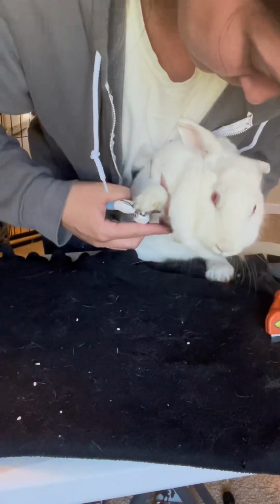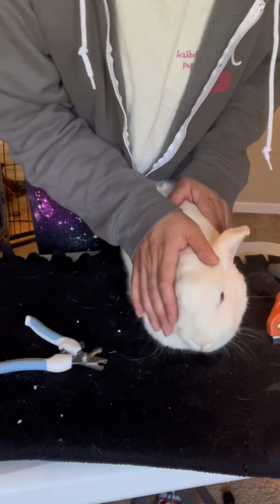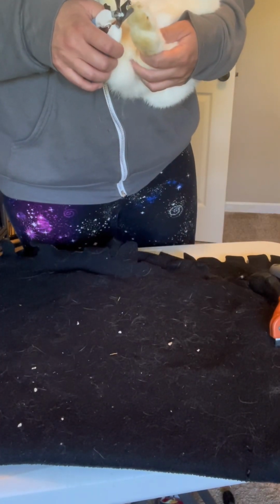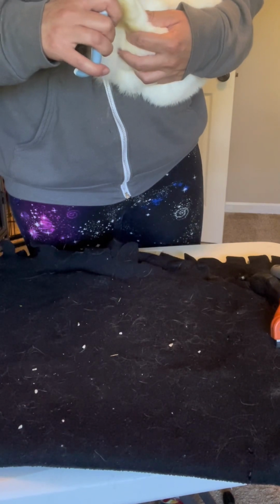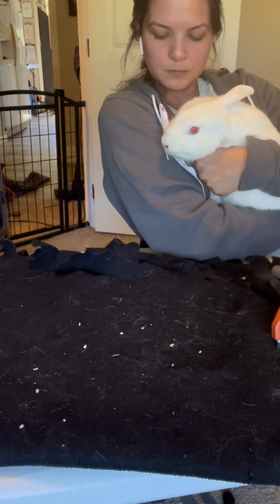So you can see that the grooming here for Adrian went much faster because we do not have lots of long fur. But look at all those little pieces. She has very long nails, just like any other rabbit would. But she did so good. She's such a good girl.